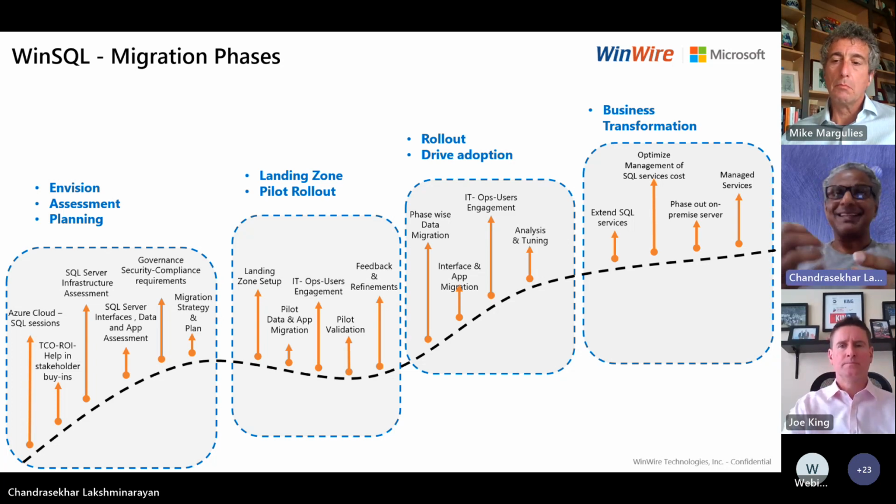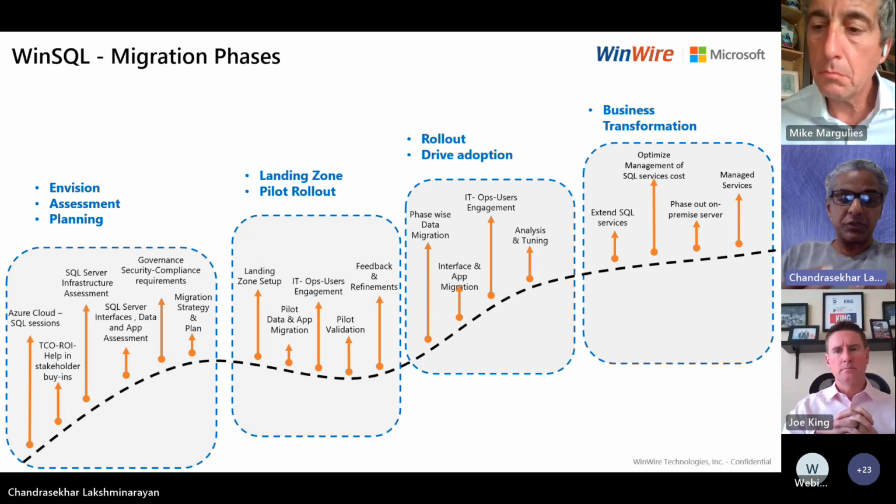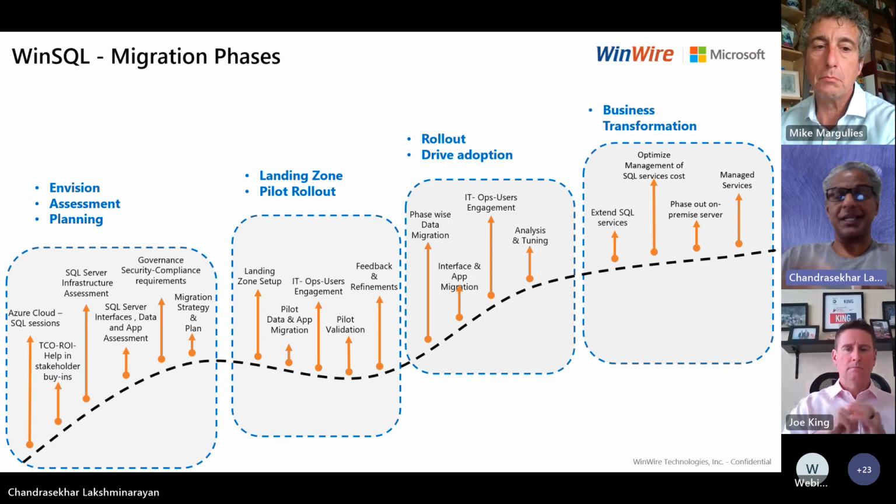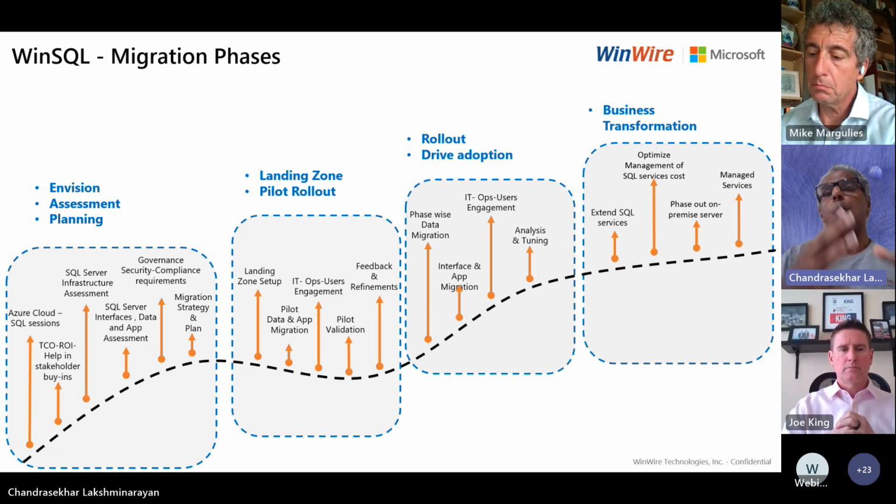Going from there is the next step of looking at your SQL Server environments, right? And this could be, as I said, applications, it could be collaboration tools, the infrastructure component associated with it. Looking at what are the interfaces, what are the apps that are sitting on SQL Server, what is the priority of migrating or modernizing these workloads to Azure?